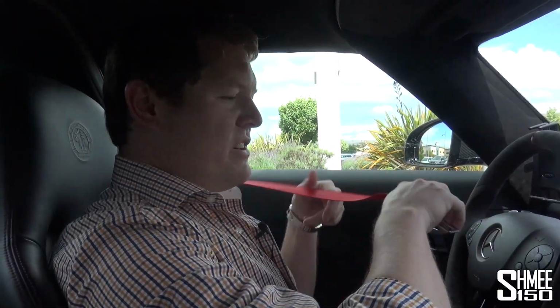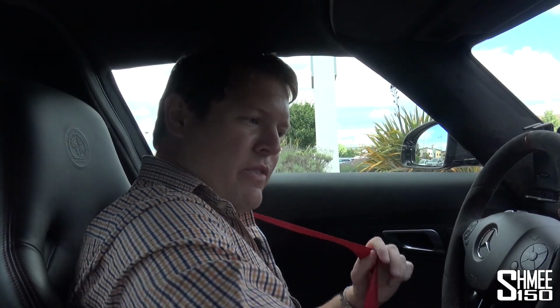This car sounds so insane. It's such a cool noise. So let's get on the road then. Start the journey back towards the Shmuseum, and we'll be leaving that for today.